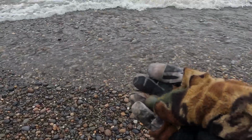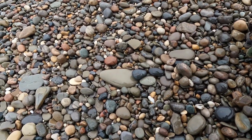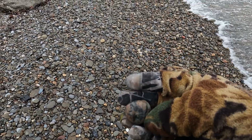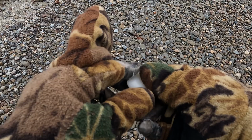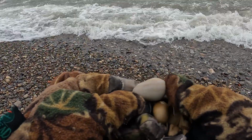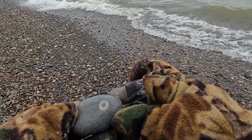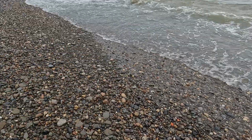There's a lot of green on this beach. Very nice. That's gorgeous. Little piece of smoky quartz. Nice little crinoid there. Little star. I'll leave that here for somebody else. But I do like it. I just don't need it.